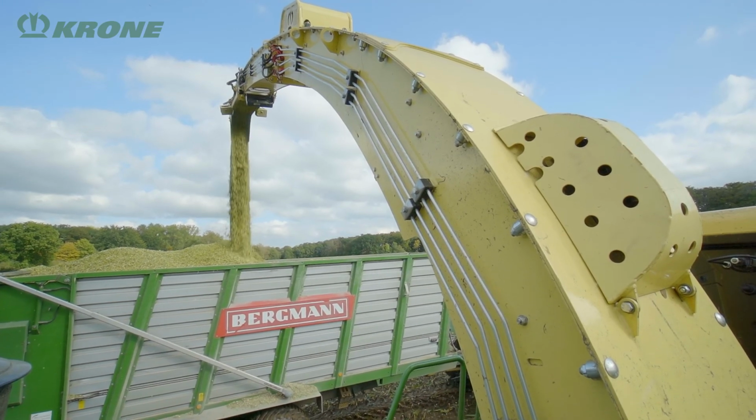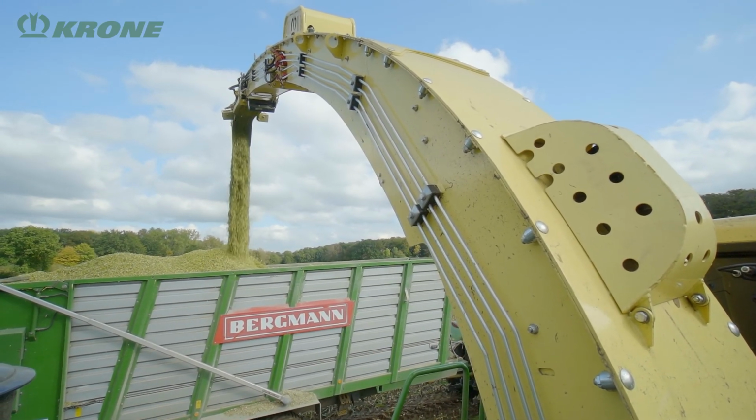We use MF, Fendt and John Deere tractors, Claas and KRONE harvesters, and we've been using a sensor on the KRONE forage harvester since this year, which determines the ingredients and dry matter content for us.